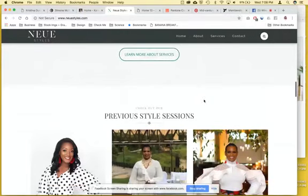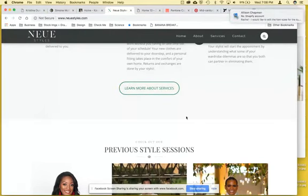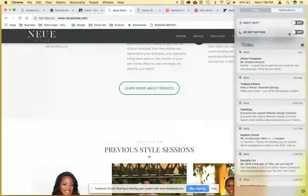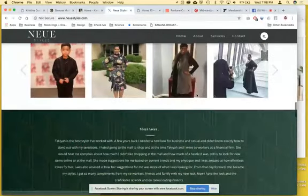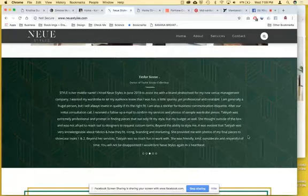Buttons have this outline with an on hover. Let me make sure that my notifications are off. There we go. All right, so again, we incorporated it in the background as well. She had this pattern going, and so we incorporated a geometric shape within that.